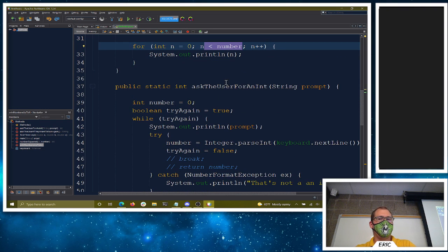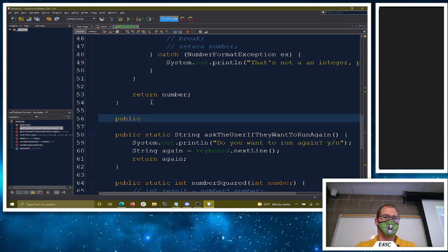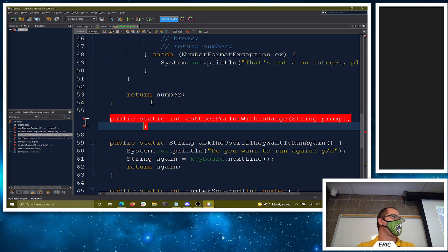Well, to do that with a method, we need some additional piece of information. We need some additional arguments here. So we can write a method. This is public static. It's going to return an int. This is askUserForIntWithinRange. And then we'll have a string for the prompt. I'm just going to go down a line so it fits on the same screen. We'll have an int for lower bound and an int for upper bound. So if you give me the string you want to use for the prompt, an integer lower bound and an integer upper bound, I can do the validation loop to make sure it's within that range that you asked for, all in one method here.